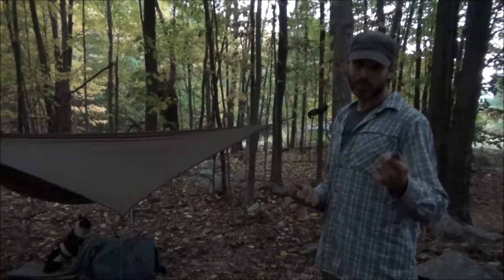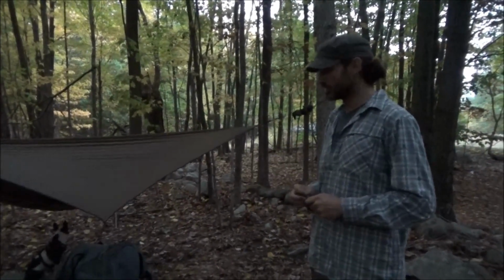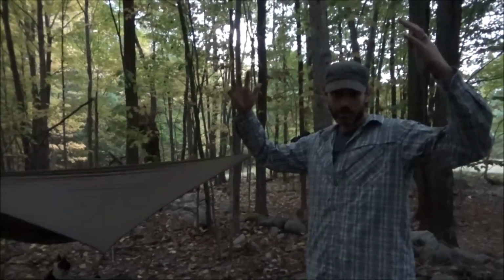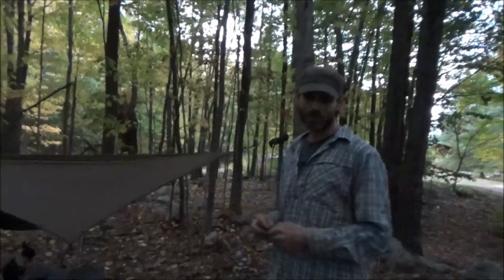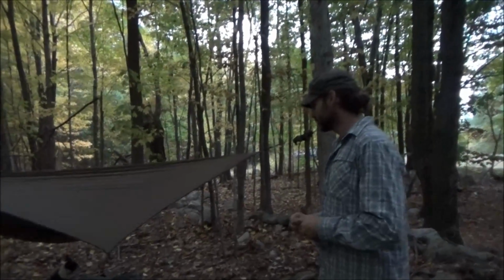Like my tarp tent, the Henry Shires one. I love that thing. It's a pound, and I use it just as much. But a tarp tent gets condensation inside. That's always true. No shelter is perfect.